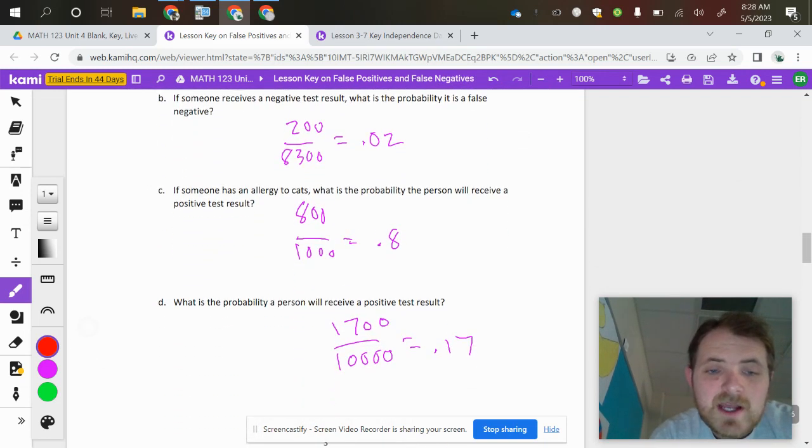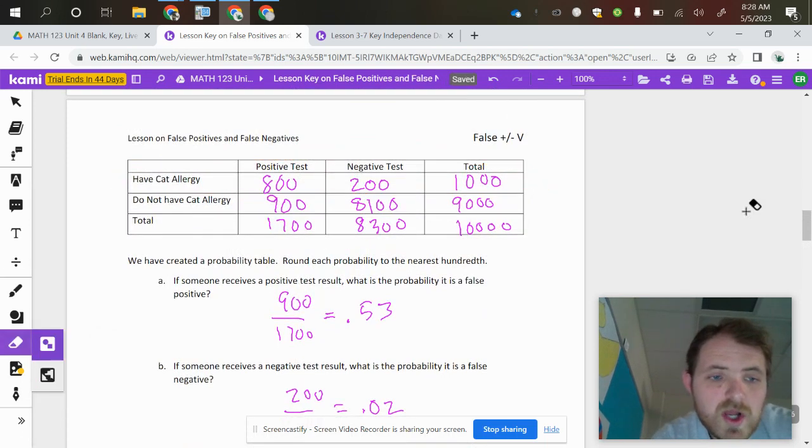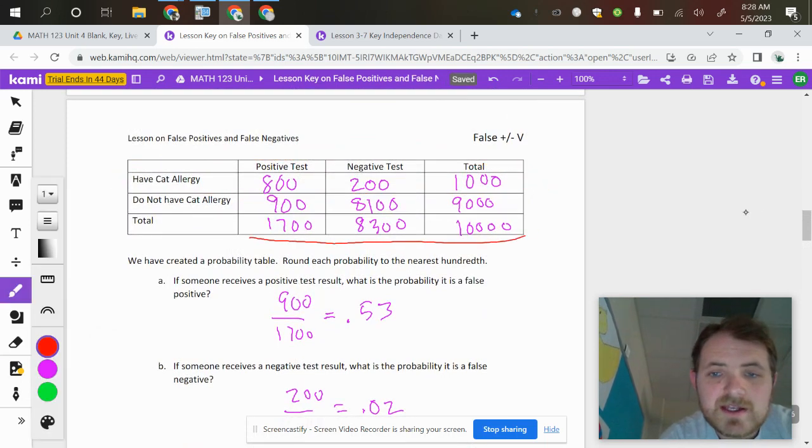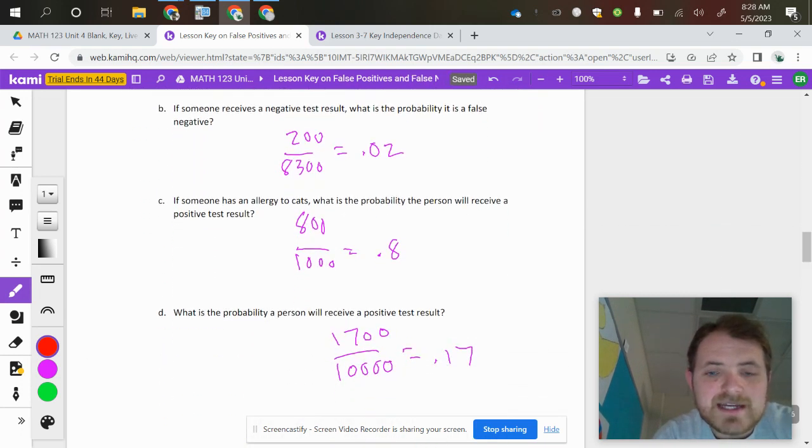And then lastly here, what is the probability that a person will receive a positive test result? The number of people that received a positive test result total was 1,700, and we have a total of 10,000 people. So 1,700 divided by 10,000 would be 0.17.